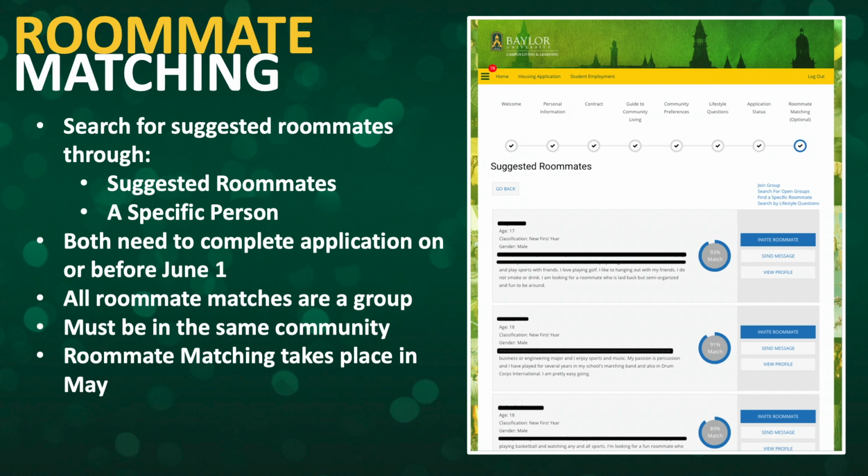If you submit your housing application by June 1st, what we'll do is actually take the answers to these questions and match you with the top 50 candidates in your approved community that we think you would be most compatible with as roommates. Like I said, these are going to be the top 50 candidates from your individual approved community. So it's a great way to get to know the other people living in your hall, and also a great way to get to know some people that could be your potential roommate.